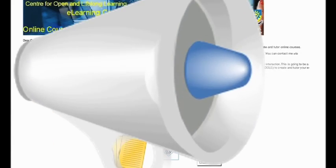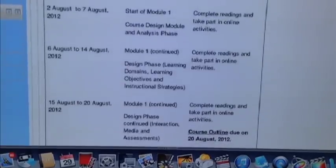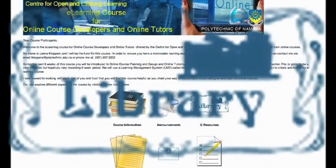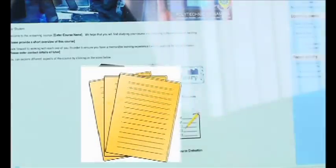Under announcements, you will be provided with all the due dates of tasks and assignments that you are supposed to perform. Clicking the e-resources icon connects you directly to the library. And through this, you are able to search for the information that you need. And then we have the weekly activities.